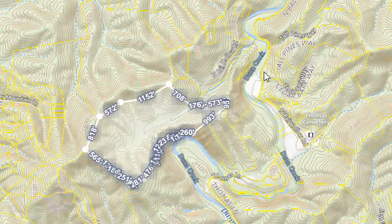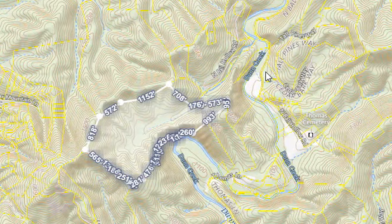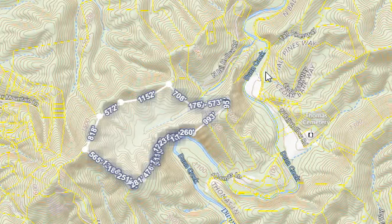This is an exquisite property. It is very close to Sevier County's main road, which runs through town. I may have mentioned this before, but you can access that main road through town in roughly 10 to 15 minutes. And we're going to zoom out here so you can see just how close you really are to desirable places.